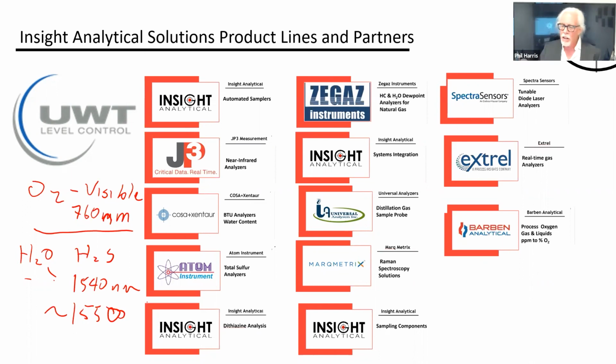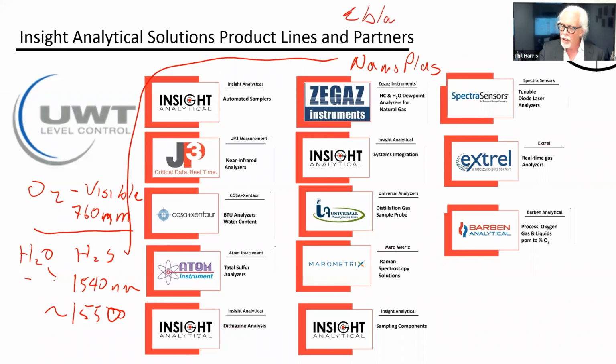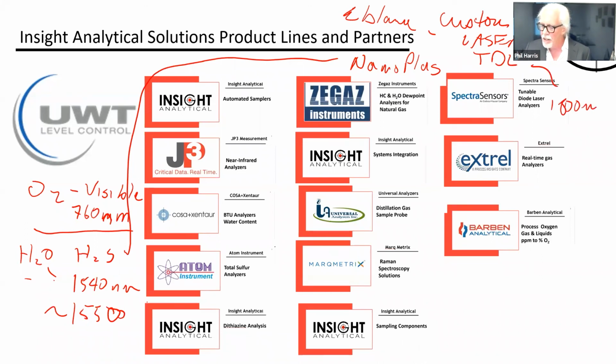spectroscopy. However, what we've started to see is companies like NanoPlus and Eblana custom making lasers for TDL applications in those 1800 nanometer and 2300 nanometer regions, for doing things like H2S or CO2. So I would imagine there's not going to be a big sourcing issue because they are often custom made specifically for TDL applications.